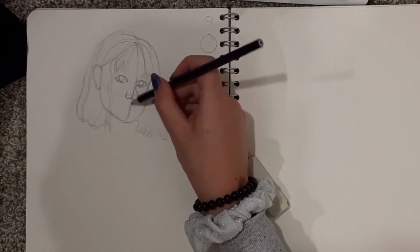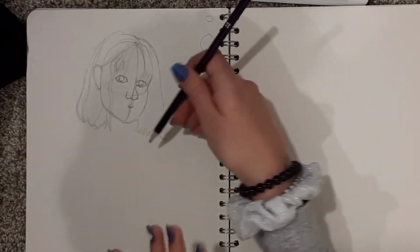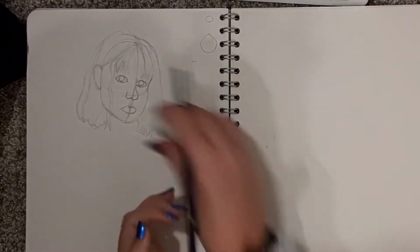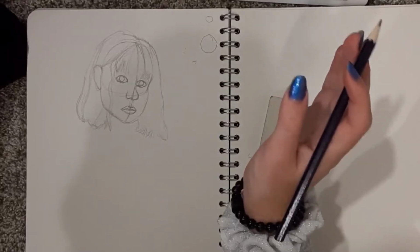What is this part of your face called? I want to know. I'm gonna look that up actually. This is my favorite part of a face to draw. It's so cute. I love it. I kind of struggle with drawing open mouths. I don't know. I find it kind of hard. I'm going to erase this line. Almost done. Okay. It's pretty good.